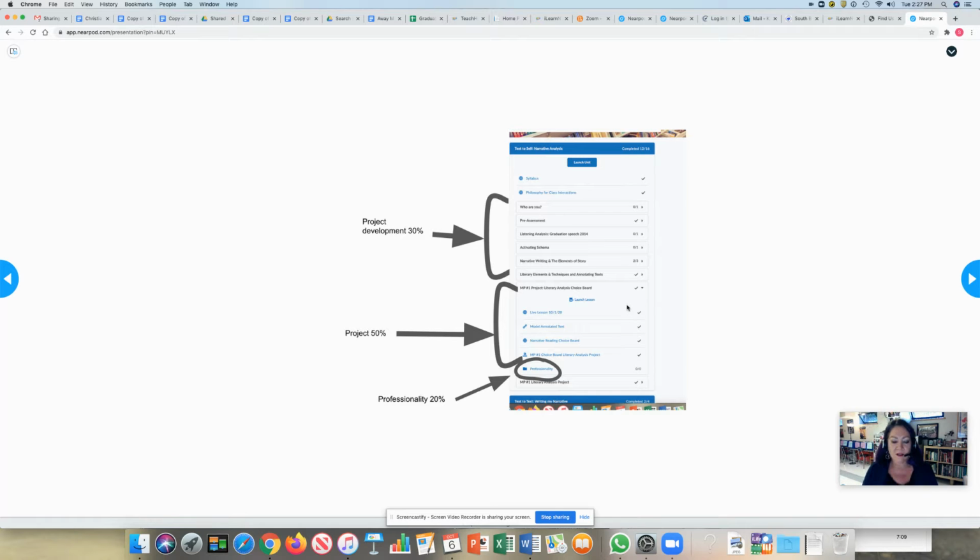And now, here's the part that I want to make sure I share with you. So the grading policy is such: 30% of your grade is what we call project development, and that is the assignments you do where you're learning how to do the work, right? So these assignments here in your content for this first unit were all in the project development category. And the way you know that is that their scores are less than 100%.